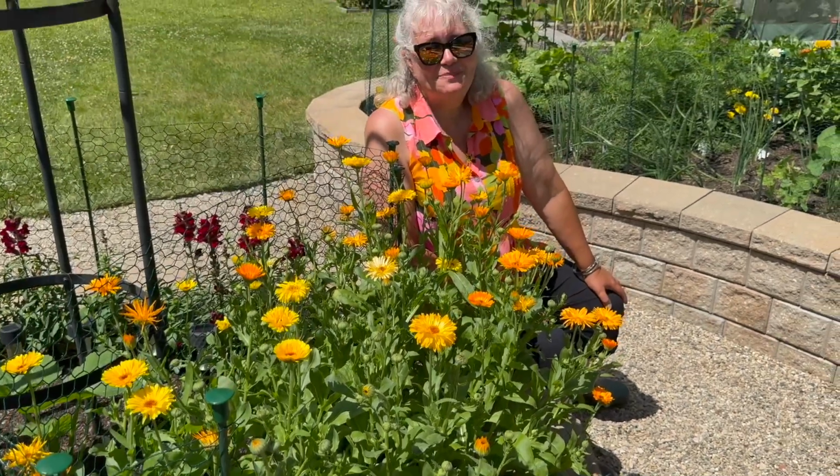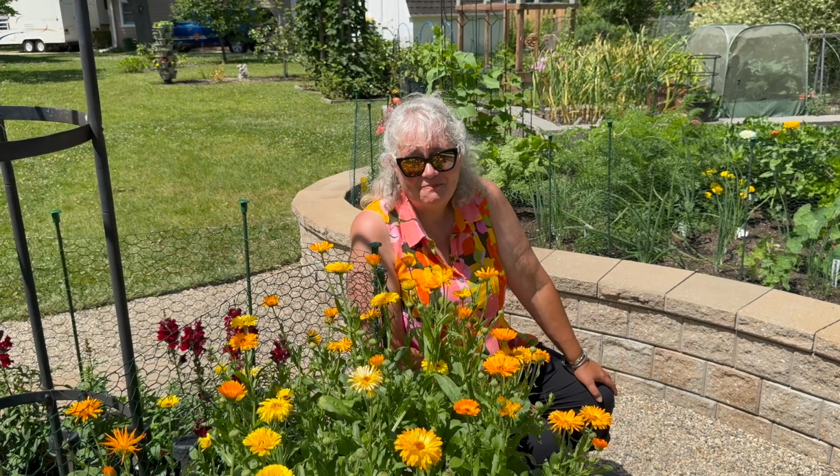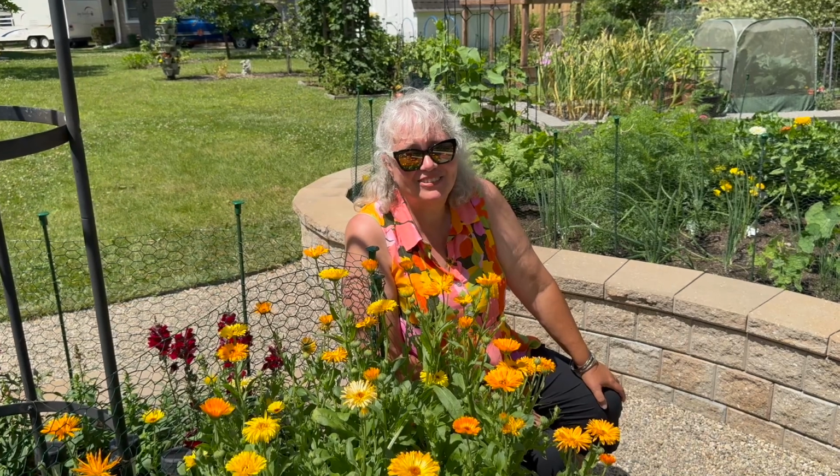I'm so glad you wanted to spend some time with me today in my garden. This is the edible portion. I'm going to do one of the flowers as well, but this is getting so long, I think I'll end it here.